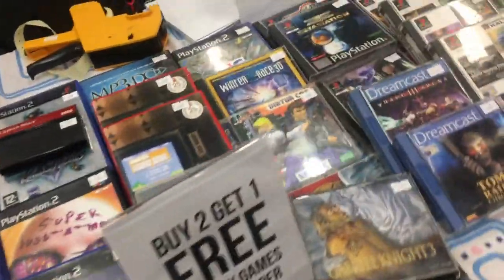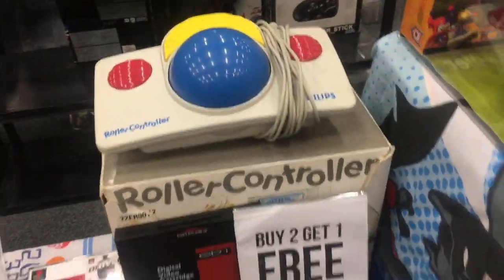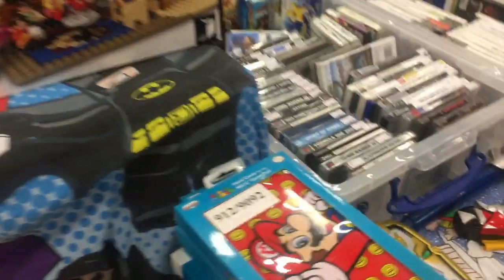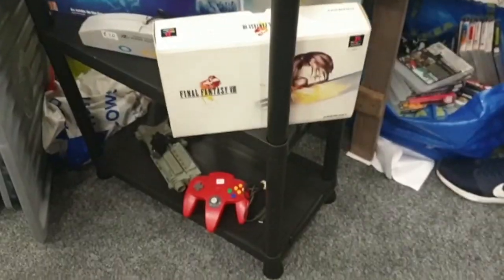And this stall here, this was kind of one of them, I believe, as well. I actually spotted a roller controller here, a Philips roller controller. Don't really know what that is at all. But yeah, this stall had lots of different games. There was like a mismatch and stuff like that.